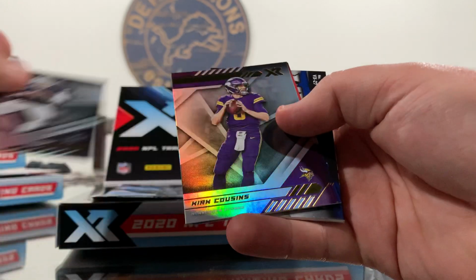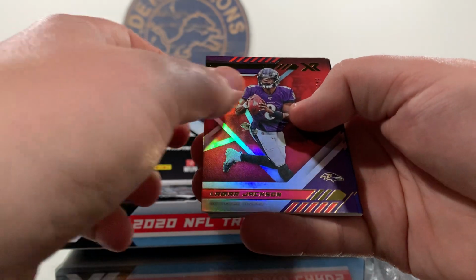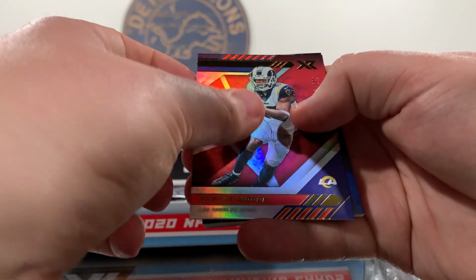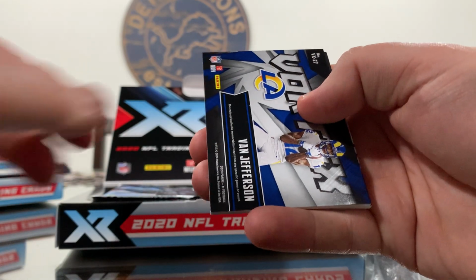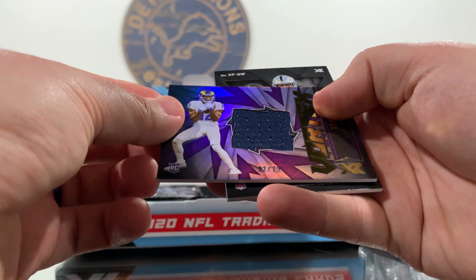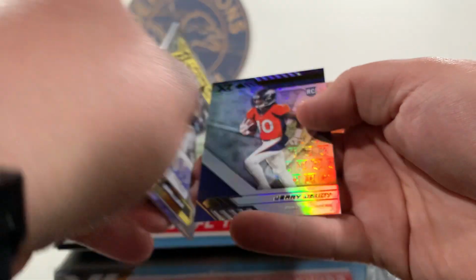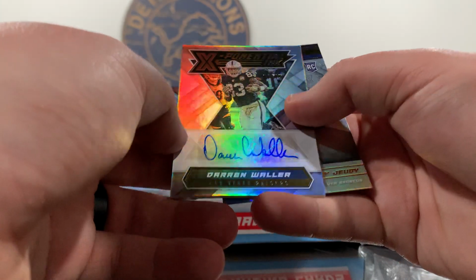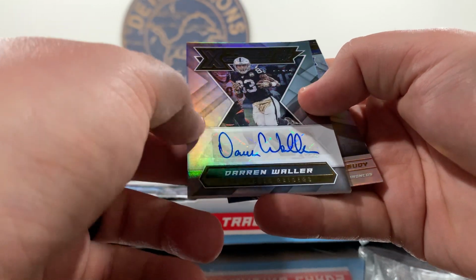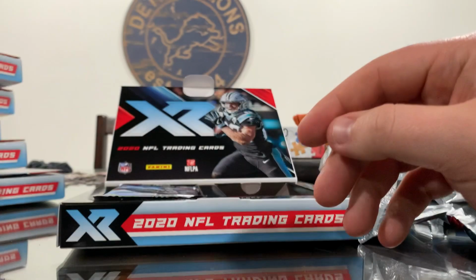Dak Prescott. Kirk Cousins. I haven't seen Lamar Jackson, 57 out of 249. Robert Woods, 196 out of 249. Van Jefferson, that's a little bit of a disappointment. 22 out of 25. He definitely has some promise. Darren Waller, one of the best tight ends in the game right now. Wow. That is a nice card. 24 out of 49. It's a very nice signature, very nice card. And then we have a Jerry Jeudy rookie card.